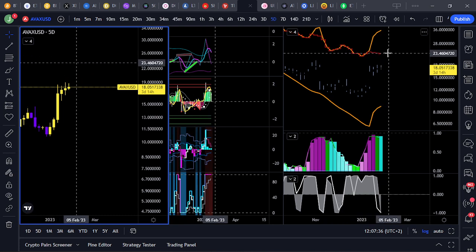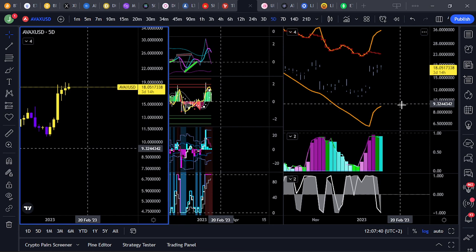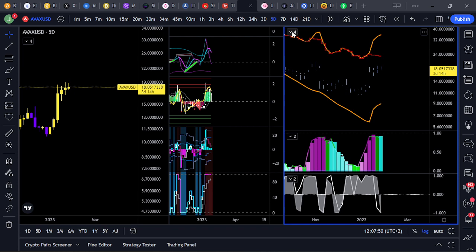Any failure below $23.18, you can expect down to $8.83. Any closes above 23.30, you can expect $35. And you close above there, you can look for further mean reversion.